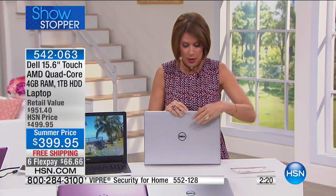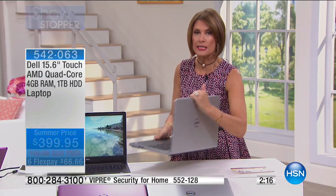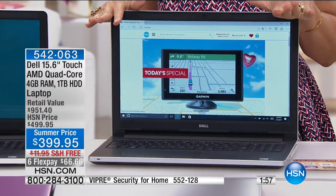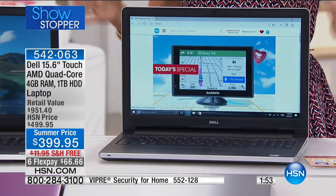And when I say value, it's because what you're getting here is not just another Dell. It's their Dell top of the line. It's the Inspiron. It's got a full terabyte of storage. And on top of all of that, it's the touchscreen that will change your complete entire experience. Get it home today. $66.66. If you put it on your HSN card, $44.44. And zero interest on that. Finance it for 9 months.